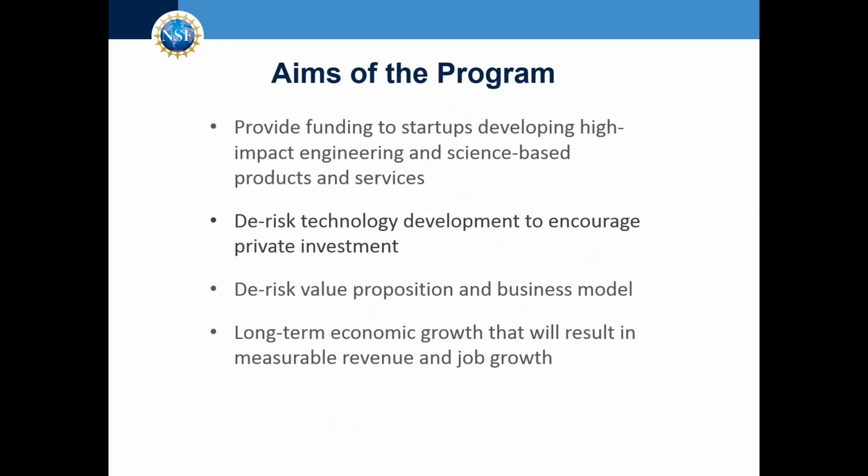The aims of the program are to provide funding to startups that are developing high-impact engineering and science-based products and services. So these are the areas, very broad areas, that we play in for our funding. And our goal really is to provide research dollars to help you de-risk the technology development, which would hopefully encourage private investment at that third stage that I just showed you.